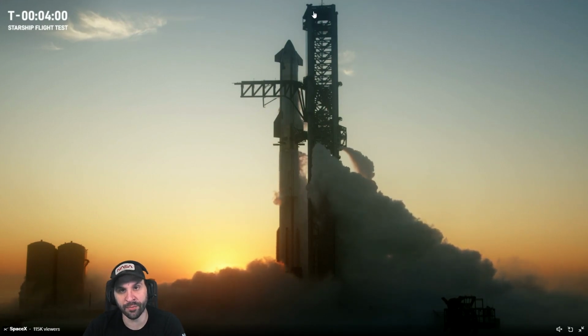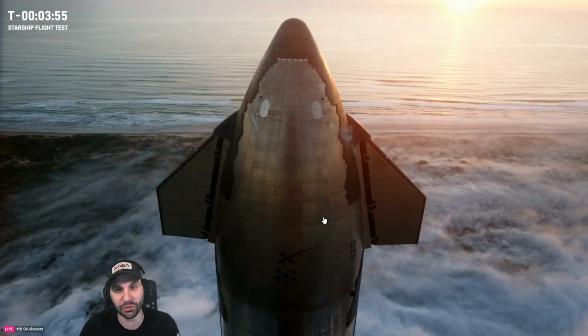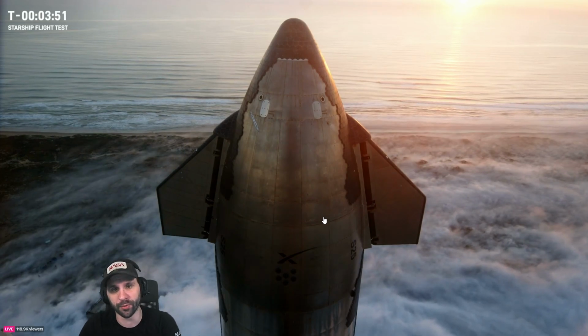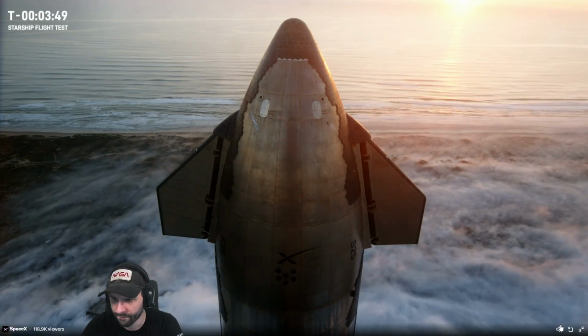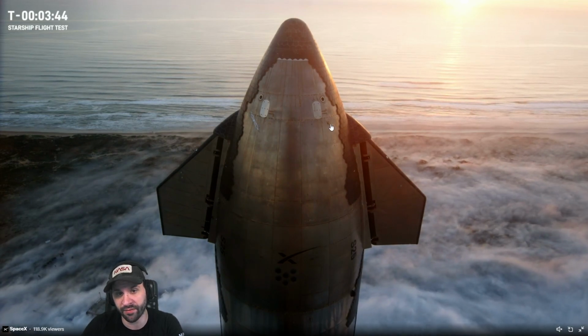You don't want propellants inside of the pad. You're not trying to launch the launch pad into space. You're trying to put the vehicle into space. So they vent all the propellants overboard on the tower, not on the vehicle. The vehicle does have these vent valves right there.